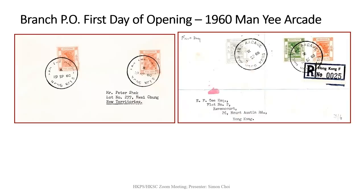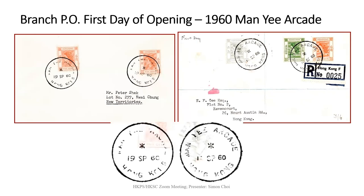Okay, a man in Ake on 1960. Can you see something interesting here? Besides one being ordinary and one being registered. The question is, for all those temporary post offices or branch offices with the skeleton chop, do you think there's only one skeleton chop or more than that? Should be more than one.